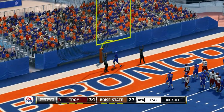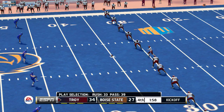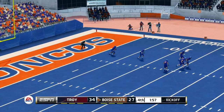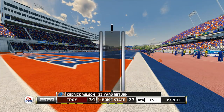And he converts the extra point. It was an 11-play, 75-yard drive, and they add 7 points to the scoreboard. So the score now, 34-27. And it looks like they're ready for the kickoff. Wilson fields it at the 3, and down he goes at the 34.